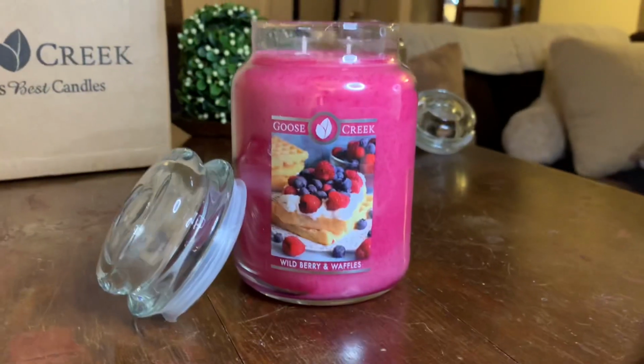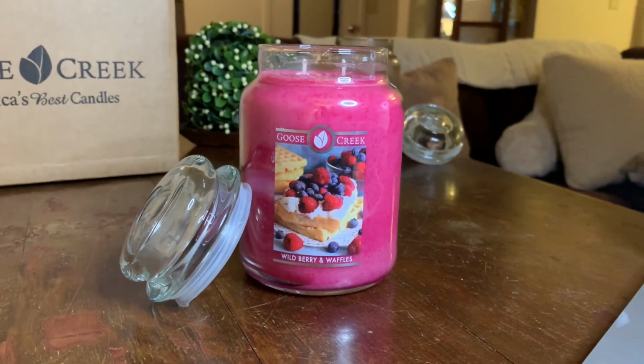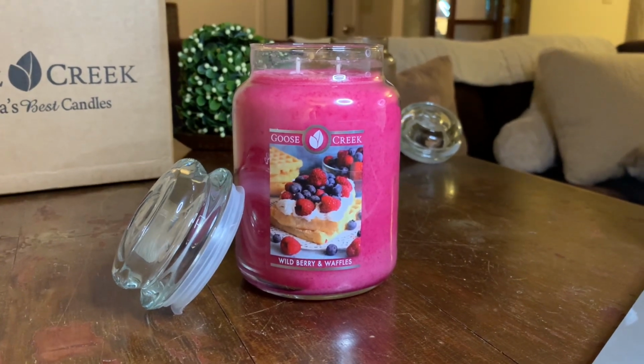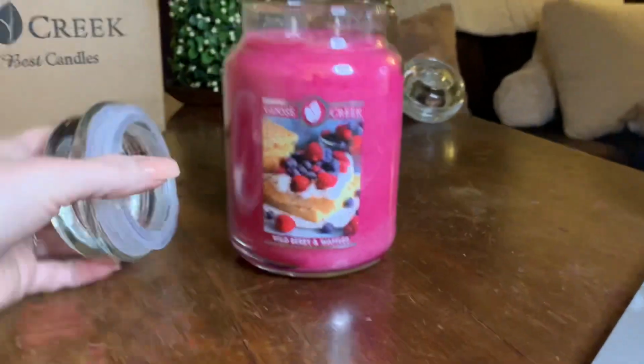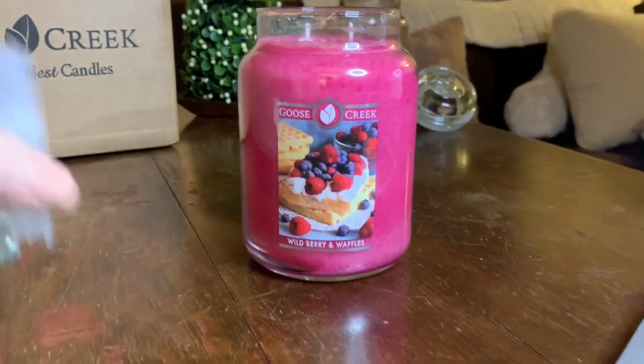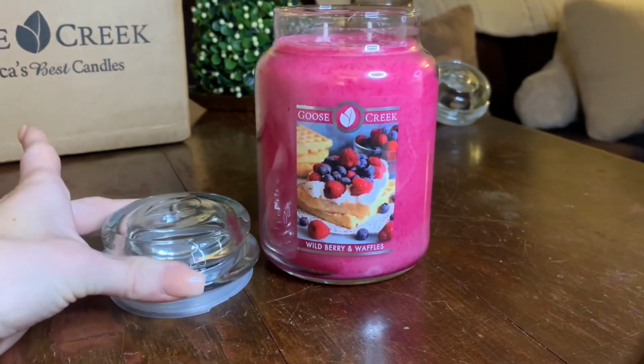First one I'm going to haul for you is Wild Berry and Waffles. So I'm going to be honest, I was on the fence with this one. I wasn't sure if it would be too berry-y for me or not. I'm going to read you the notes and then I'll tell you what I think.